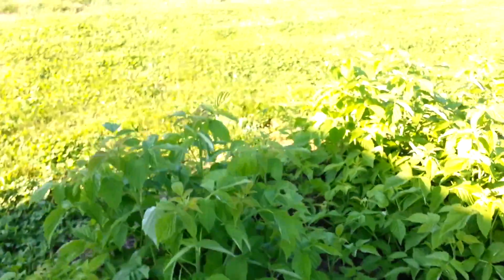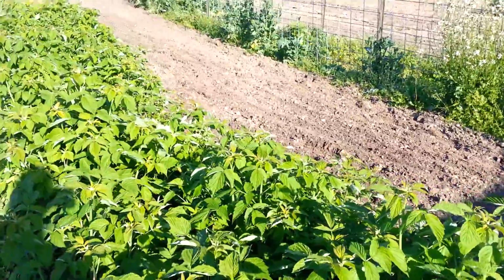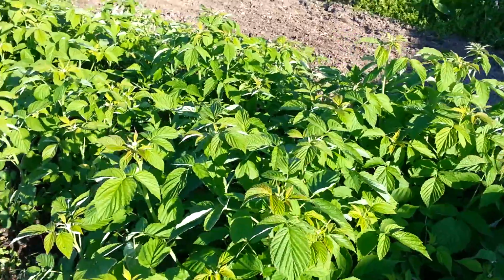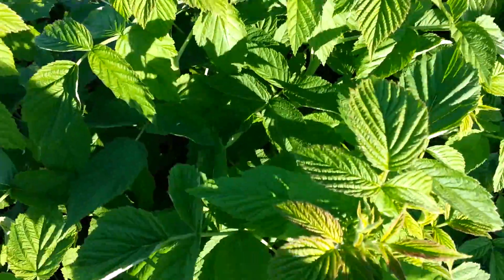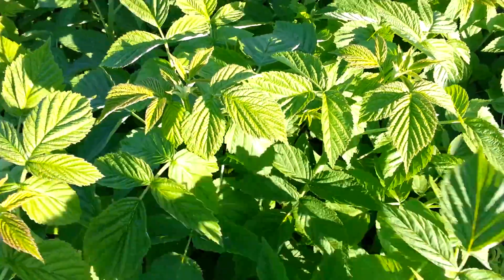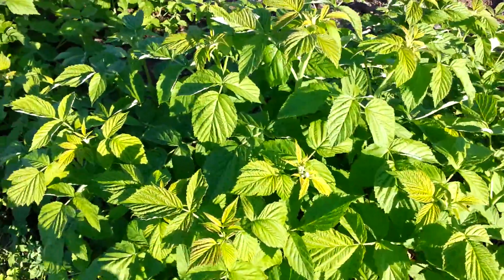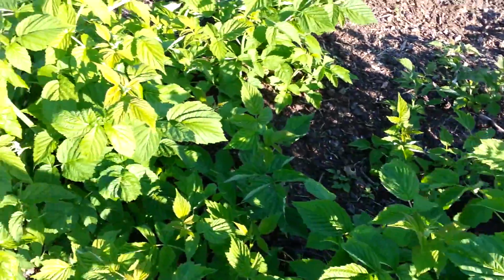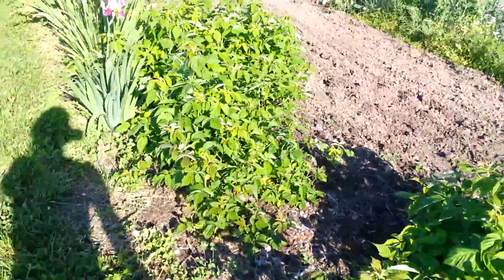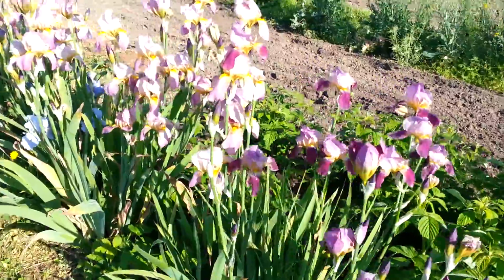Another interesting thing that I put in my green smoothies is raspberries. This is my raspberry patch. This is the second year, and it's doing fantastic. So I will pick raspberry leaves to put into my smoothie too. Raspberry leaves are really good for the hormones. We want to keep happy hormones. It's also good for your blood. So pick as many raspberry leaves as you want. You can also dry them and make a tea.